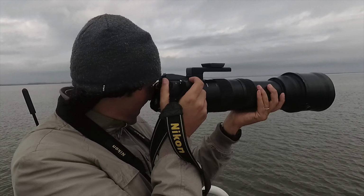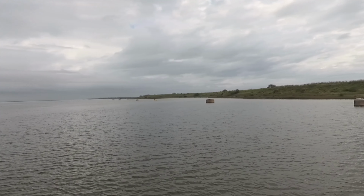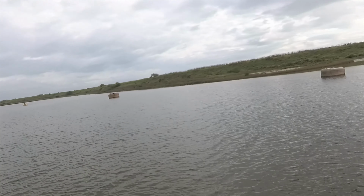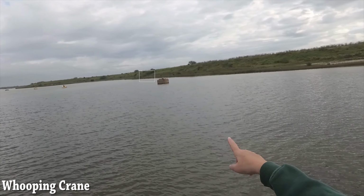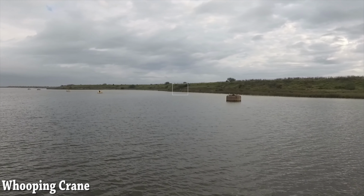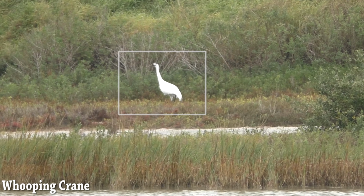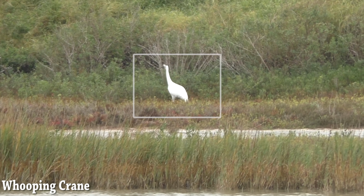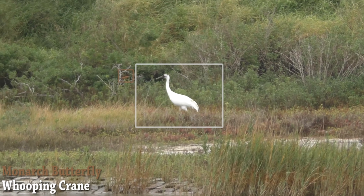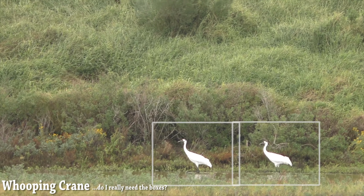We should have some great looks at the cranes. Yes, that is a whooping crane, and there's another one in the grass to the left of him. Whooping crane. Whooping cranes. Check and check. Oh, no. They always look like butterflies. Conditions are good up there.